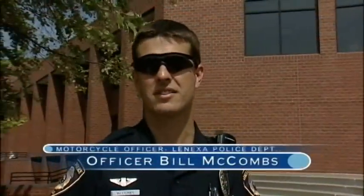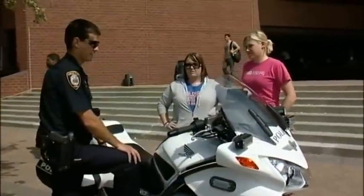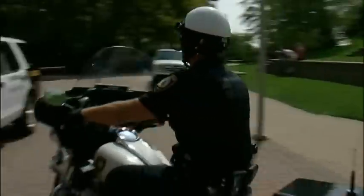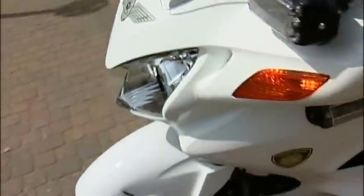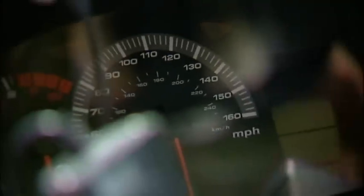Officer Bill McCombs with the Lenexa, Kansas Police Department, and I'm part of the traffic unit and motorcycle division. I currently ride the Honda ST1300 PA. A little bit different than the Harley Davidson, the traditional bike that we normally ride. We have a difference in increase in power as far as being able to accelerate, increase in stopping power. I have a radar unit where I'm able to get speeds of people in both directions, front or rear. People out there on the sport bikes, you know, this motorcycle is quick. You know, as far as how fast it goes, like I said, the speedometer says 160, but you can never tell.